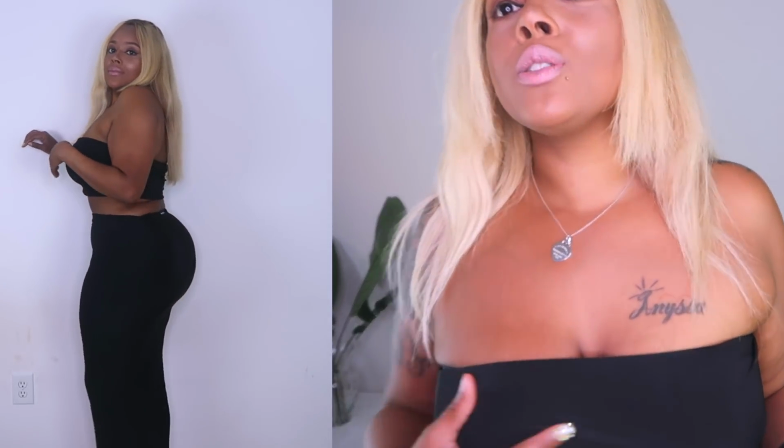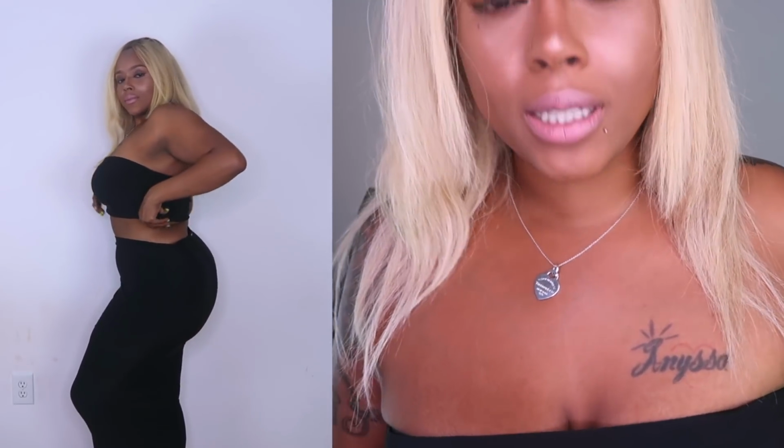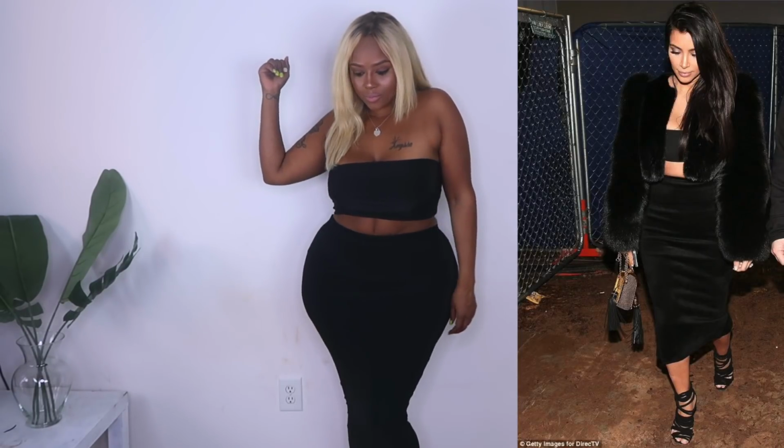I love this bandeau top. This tube top, it feels really nice. It's that material that I was telling you about, that satiny skin material, but it's pretty thick. It's not too heavy, but it's not thin at all. It's not see-through. This skirt, I love the fit of it. I went down a few sizes because I knew it was a tube skirt. I didn't want it to be big at all. I'd rather it be too tight than too big, but this actually fits perfect.